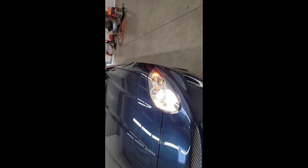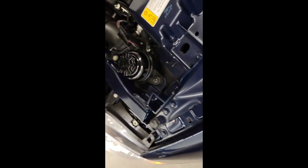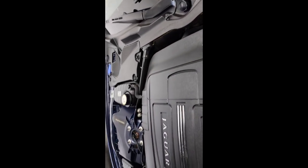Okay, so let's check underneath the hood. So I'll show you these lights here real quick too. Super nice clean under here. Even this cover, this looks like brand new. So there's been no body work done. Everything's just nice and straight. Motor sounds perfect.